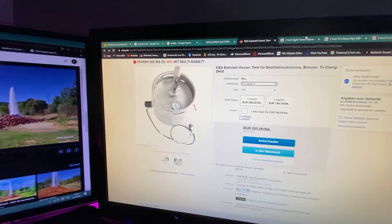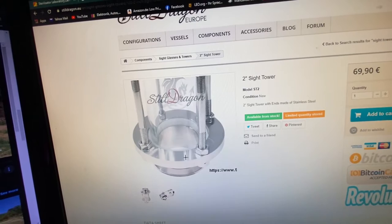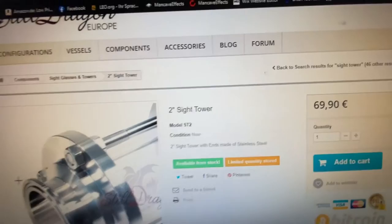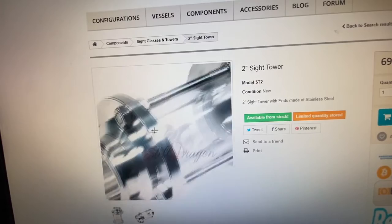And I found, first of all, this, which is quite cool because this way we see what's going on in there, and especially for the camera, quite interesting. So we see when the water starts boiling and we see what's going to happen. And this has already a 2-inch tri-clamp adapter. So it hooks up directly to the beer keg, which is almost perfect.